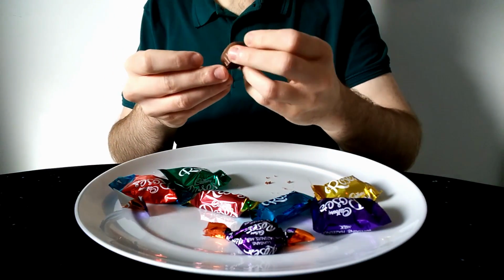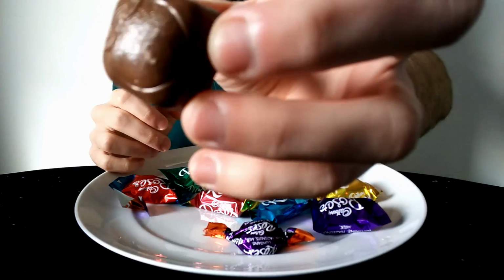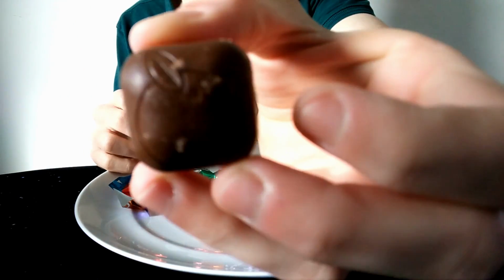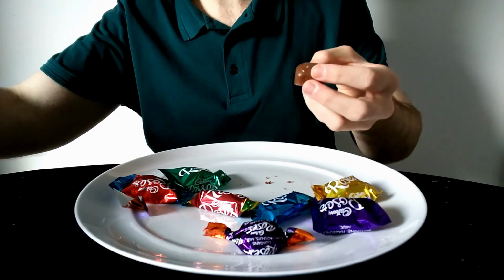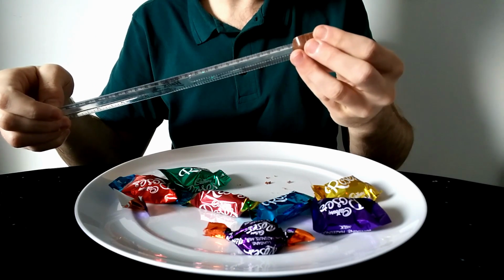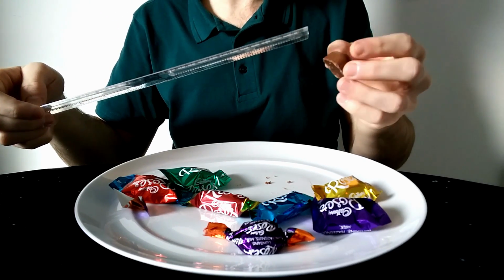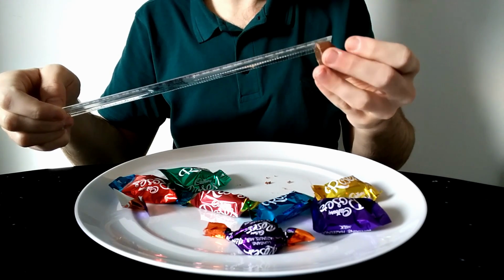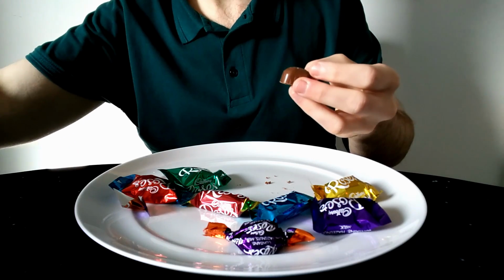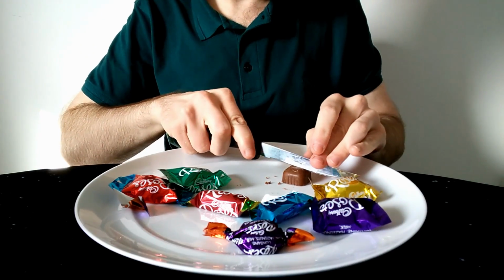Not a fan of this. So here's the orange, the tangy orange cream. It's got a picture of an orange. Not too bad. It's very much the same as the strawberry one really, just with orange on the inside, I imagine. It's about 2.6 wide and about 1.5 high. Okay, so try to mingle the flavours here.